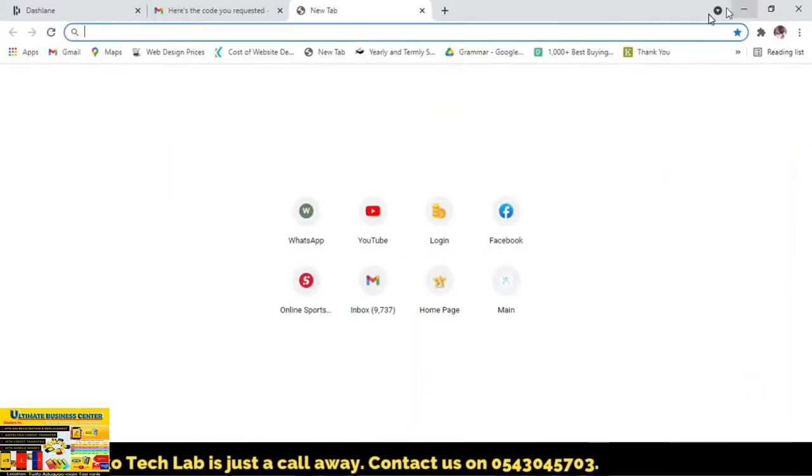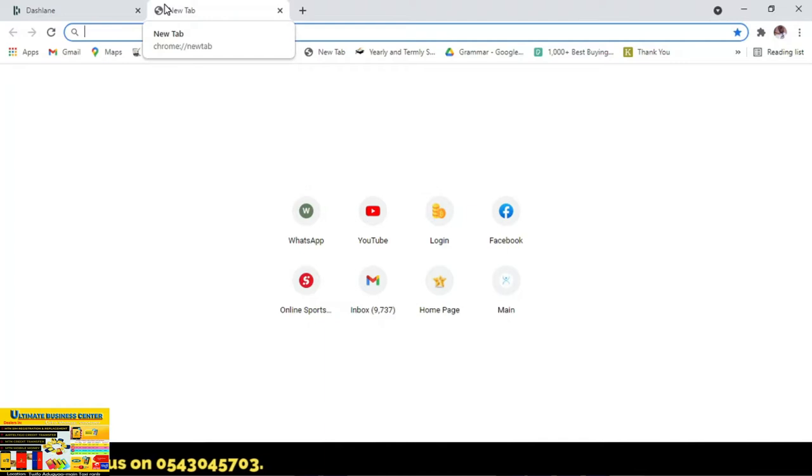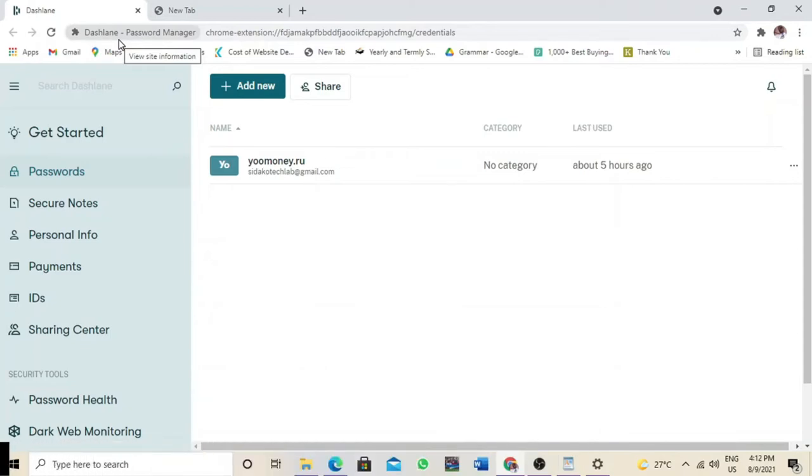The second method that we are going to use is what I call the technology method. And with the technology method, we use what we call password managers. You can use a password manager like Dashlane. Dashlane will help you to secure and keep all your passwords under one umbrella, under one place, so that anytime that you are signing in, you'll be able to sign into your account without any difficulty.